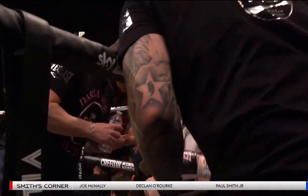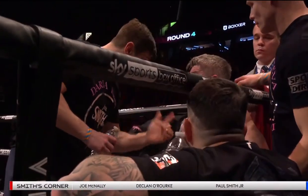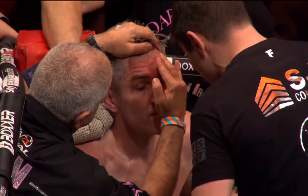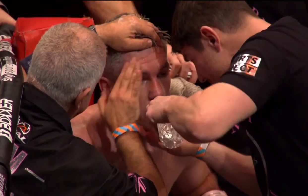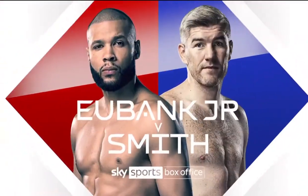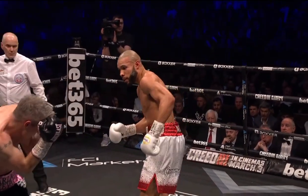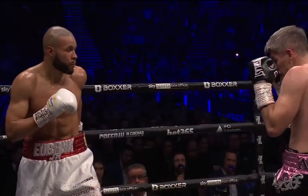It was the first time that it wasn't that educated pressure that had come from Smith, where he was trying to back him up with a little bit of head movement, a little bit of sharp feet. But he was set up well before then, with Eubank finding the range of his jab. He was touching with the jab, dropping back, touching with the jab. As Matt said, he was bringing that lead left hook into play as well, so it's coming from a different angle.